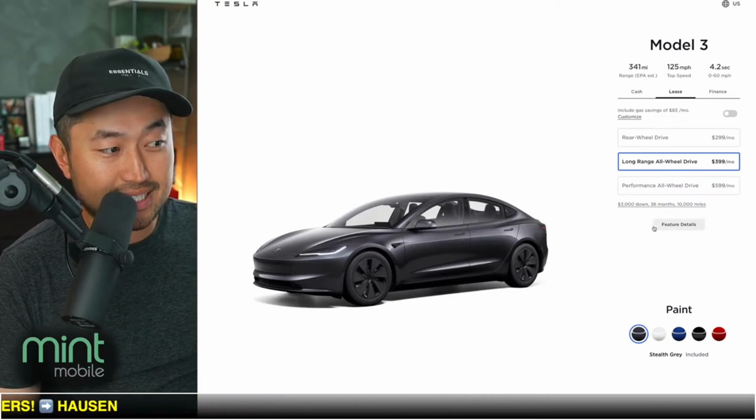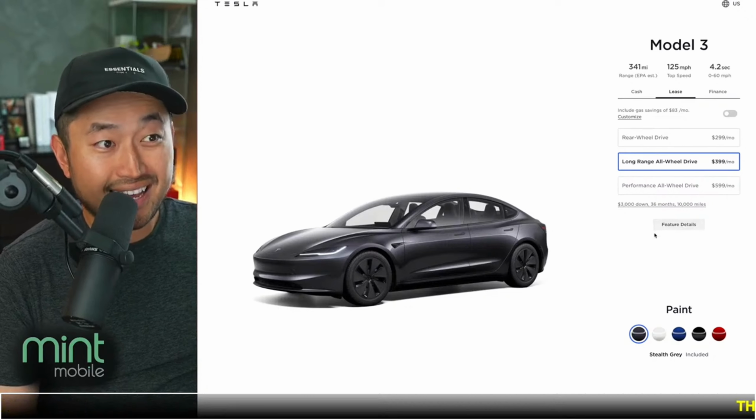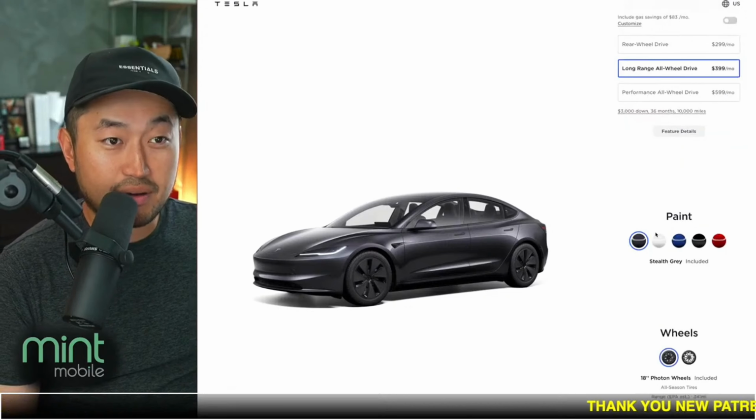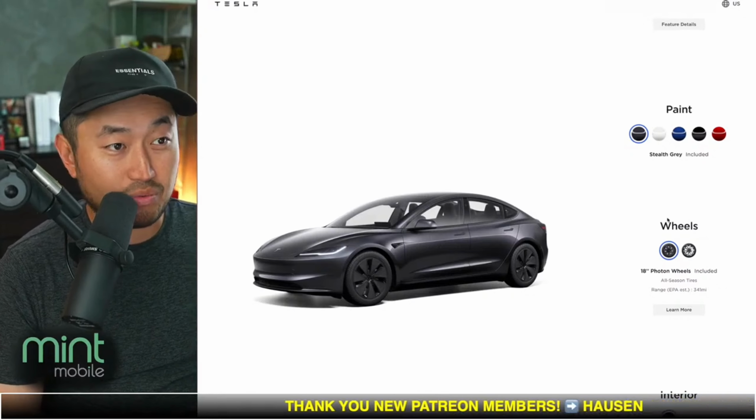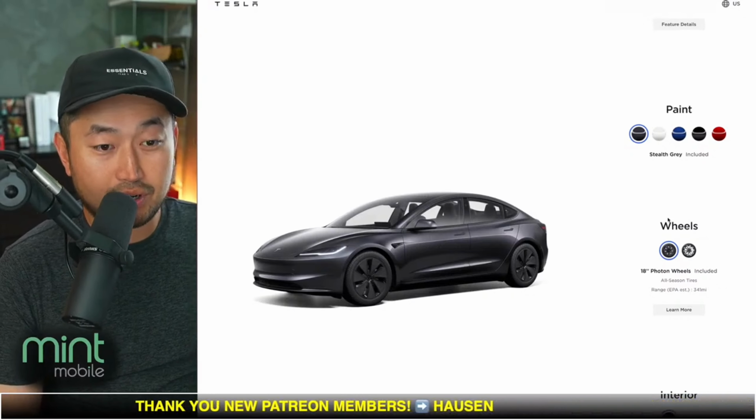And it is interesting to see that the lease payments are going down and down, especially when the competitors are really pushing out really cheap lease payments. There's ones all the way as low as like $100 to $200 a month across the board.